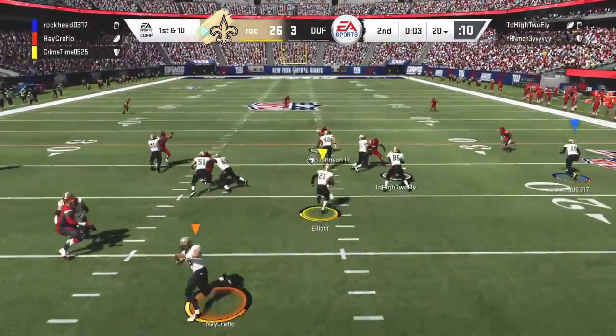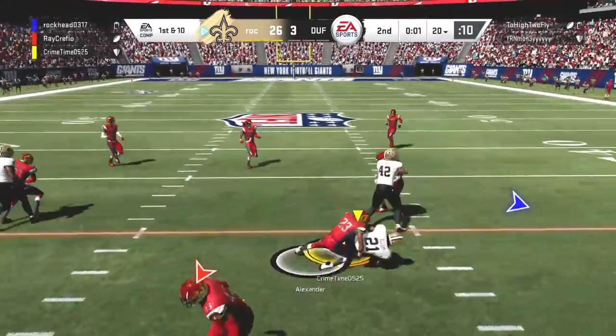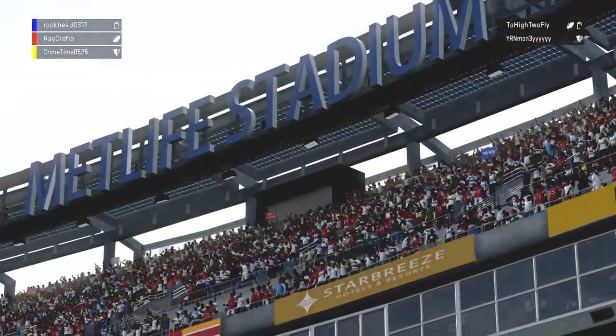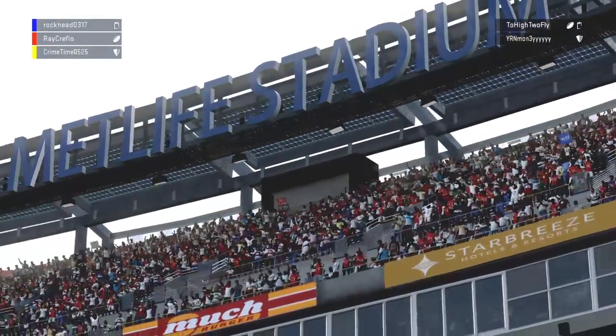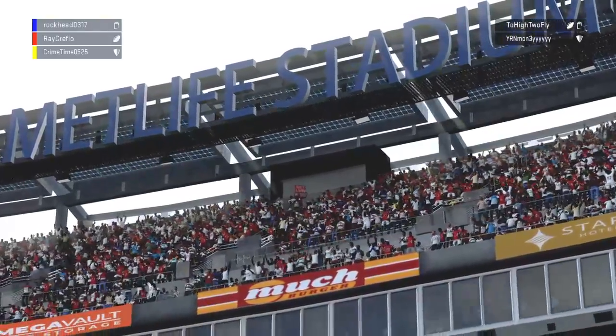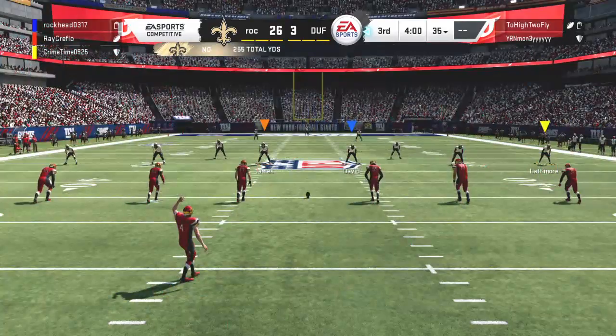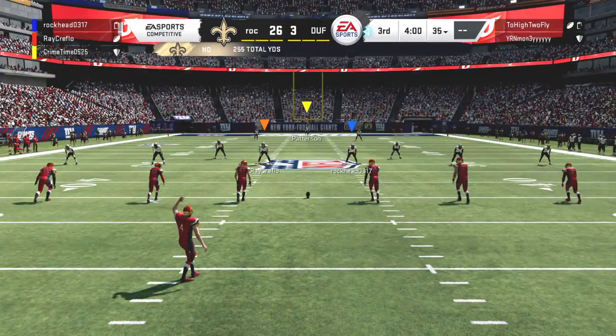They're just going to run it here up the middle. And he's going to get a solid gain of 9 before being brought down. Second and right at a yard. Time for a break. We've hit halftime. 2 quarters down. 2 still remain. We step aside. This is the NFL on EA Sports.